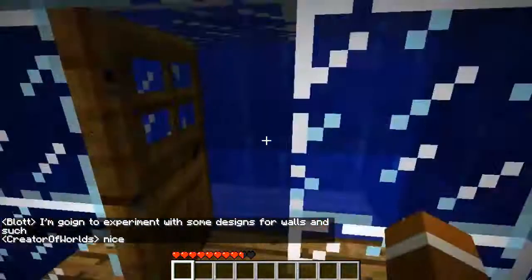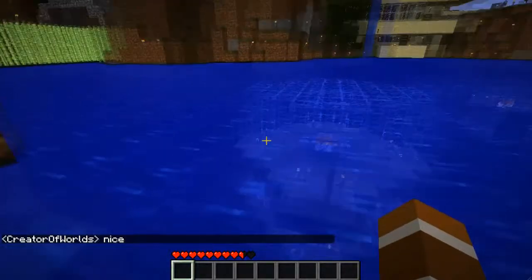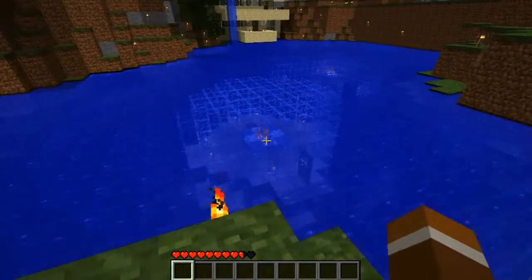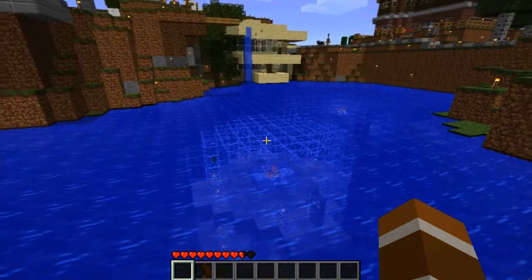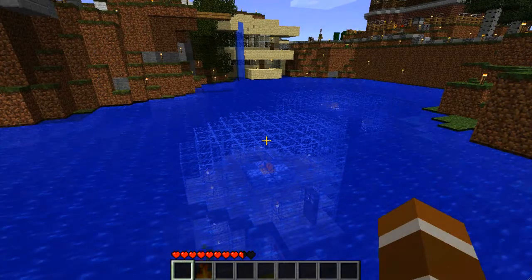So anyway, there's Shockjaw's place, and we'll go out here. So yeah, those are our two little underwater houses built inside our central lake area. Short episode, really short actually, but I definitely wanted to highlight them before the event happens.